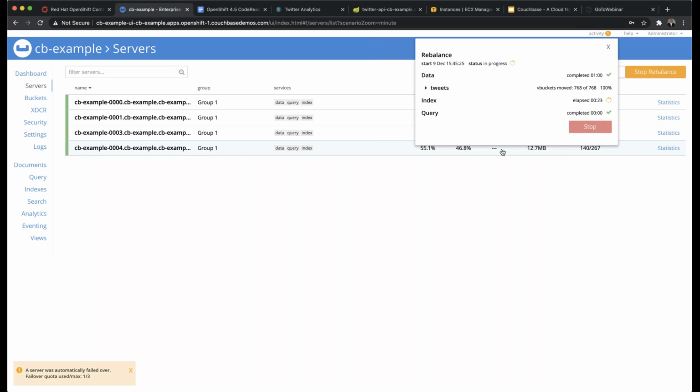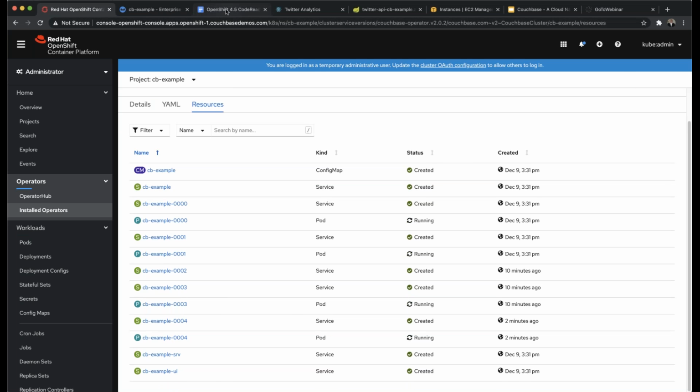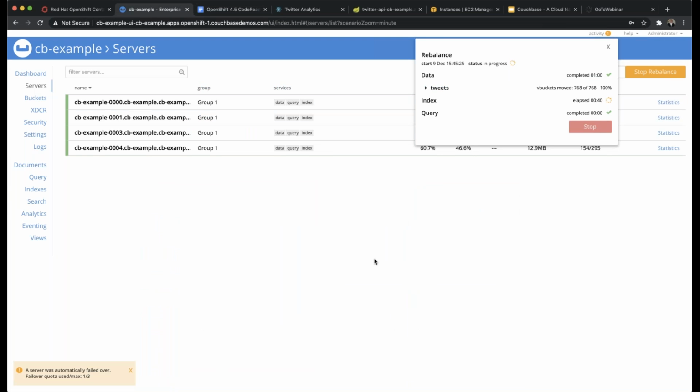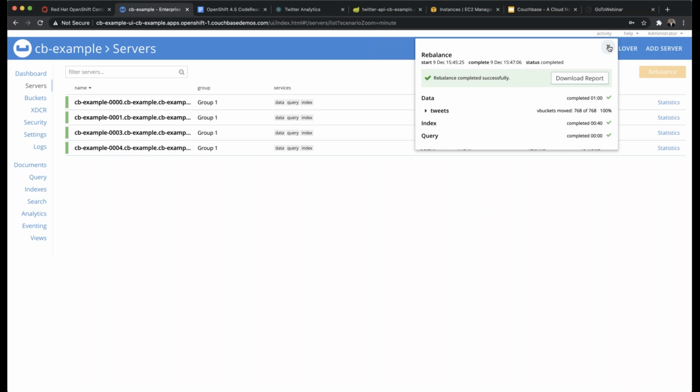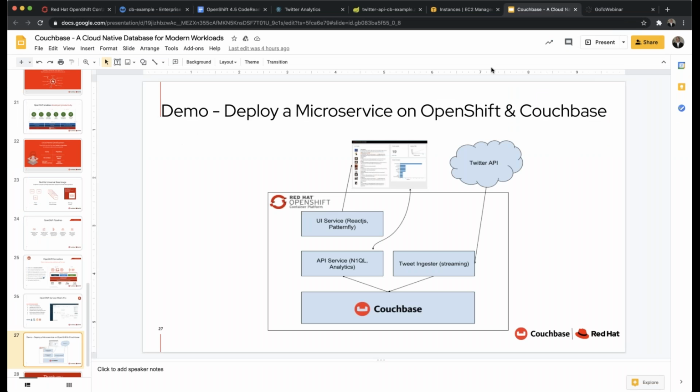Okay, building the index. Just going to wait for this to finish. There we go. Okay, and with that concludes my demo. Let's go back.